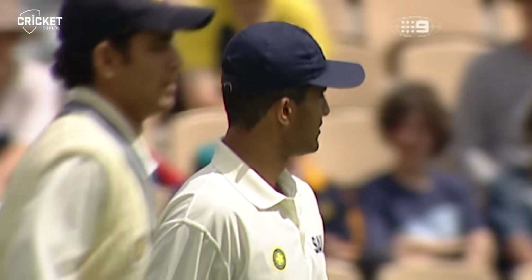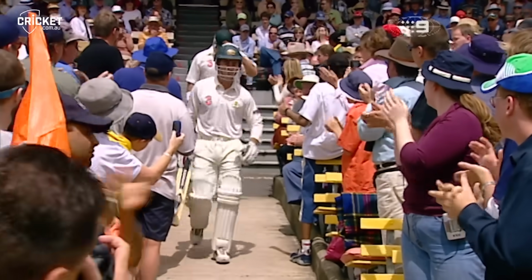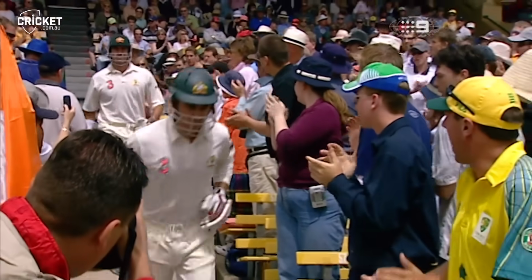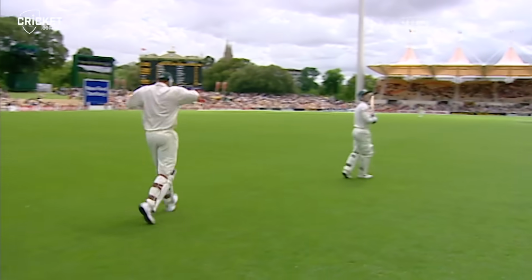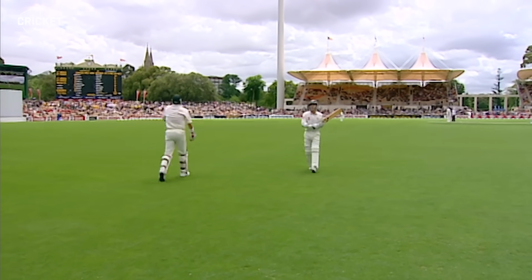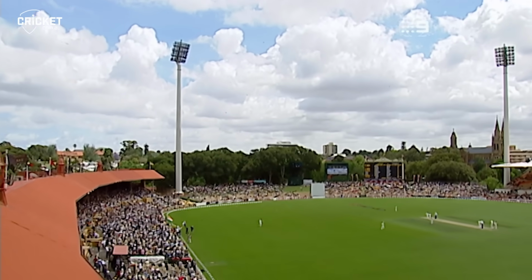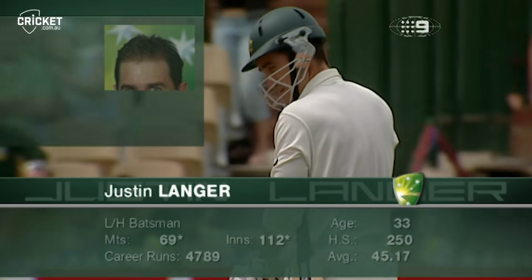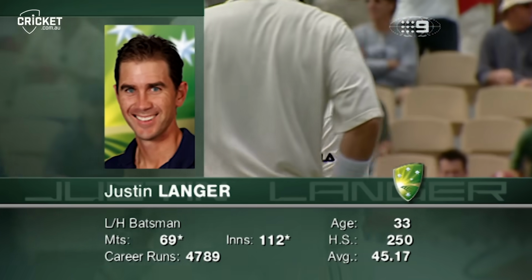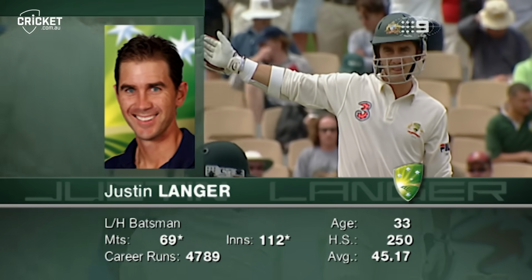The informed pair, Langer and Hayden, make their way to the centre of this great cricket ground. The Adelaide Oval, normally a batsman's ground, but one always felt as an opening batsman, the first morning was a time where the bowlers have got an opportunity to move the ball and swing it here in Adelaide. Looking across to the new stands, to the Victor Richardson gates, around to the cathedral. They must, as Mark Taylor says, put the ball in the right areas that they've talked about time and time again overnight and in the week leading up to this match.